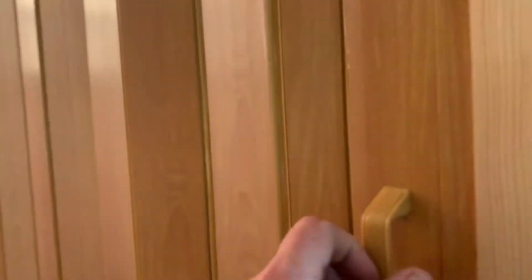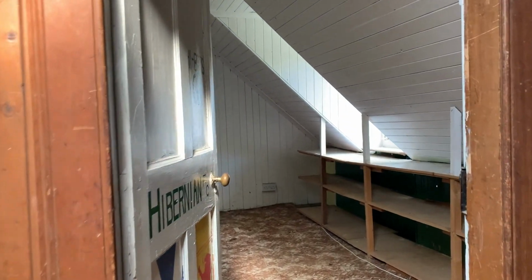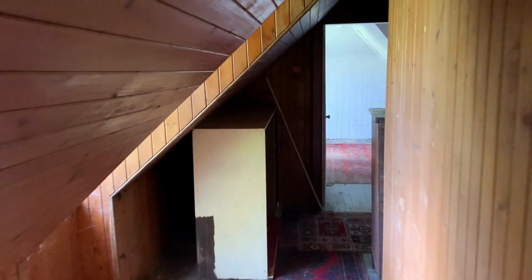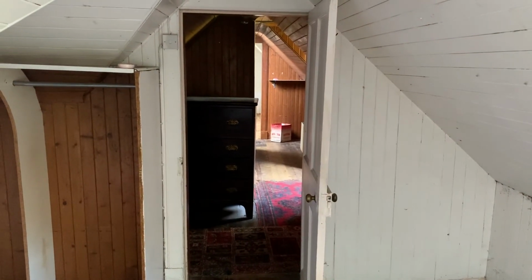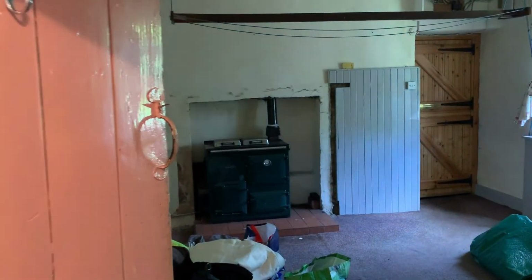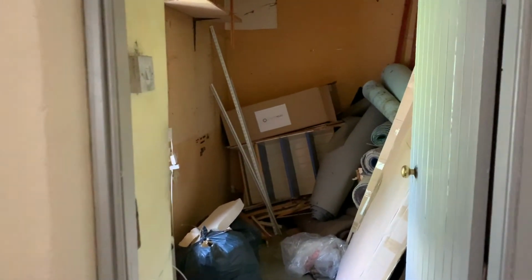So now we go up the stairs. Bedroom number 4. To the other end for bedroom number 5. This is very unfortunate. This door is going to have to go. Right, this is a secondary kitchen, come dining room. And then yeah, there's going to be another bathroom and ensuite.